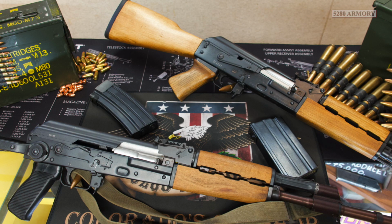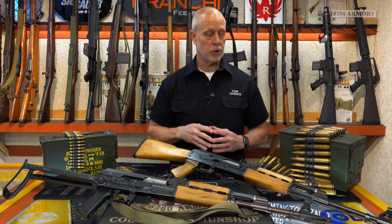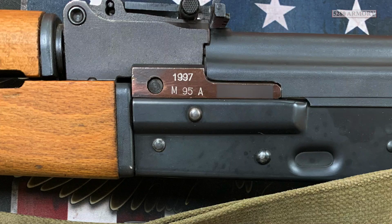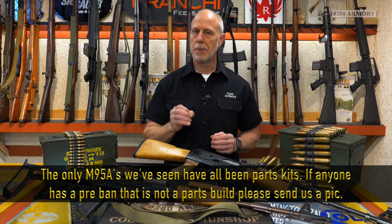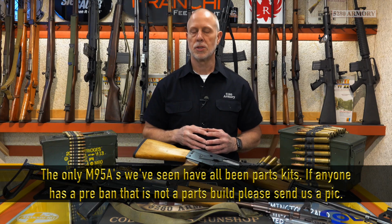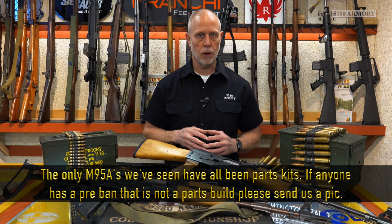This next one is an example of an M90A underfolder chambered in 5.56. It was renamed the M95A, probably so it wouldn't match any known military models at that time, especially if they were specifically named in the assault weapons ban of 1994.